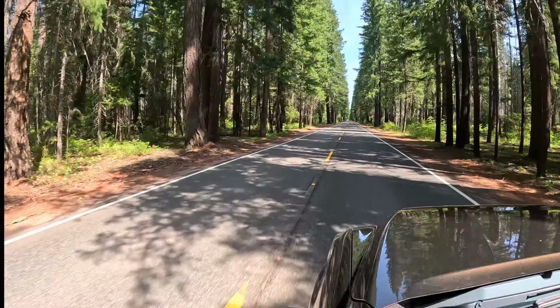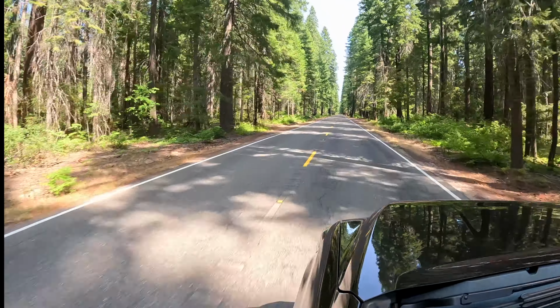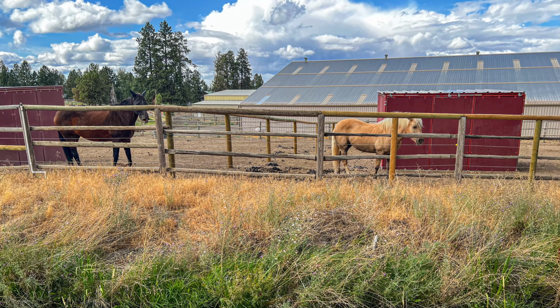Now we're on our way east to a Harvest Host, Horse Butte Farms in Bend, Oregon. This was a unique location that gave us the opportunity to be surrounded by beautiful horses while staying overnight.